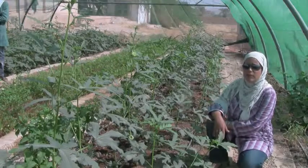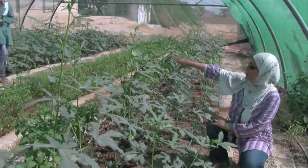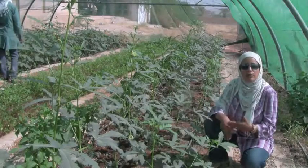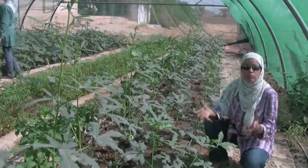They document everything, and they have a book with them. The garden manager, she's holding the book with her, and they basically put everything down, what they've been doing and how many crops and how much they produce.